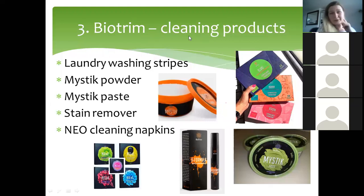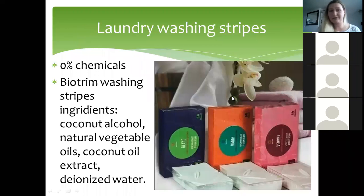We have these cleaning products, and inside that line are the laundry washing strips. It's the Mystic Powder, Mystic Paste, and there is also a stain remover and cleaning nail napkins. We have washing strips for universal clothes washing, for baby clothes, and for women's lingerie. The baby washing strips have aloe extract, and the women's has a flowery fragrance, but you see, 0% chemicals. The ingredients are only coconut alcohol, natural vegetable oils, coconut oil extract, and deionized water.